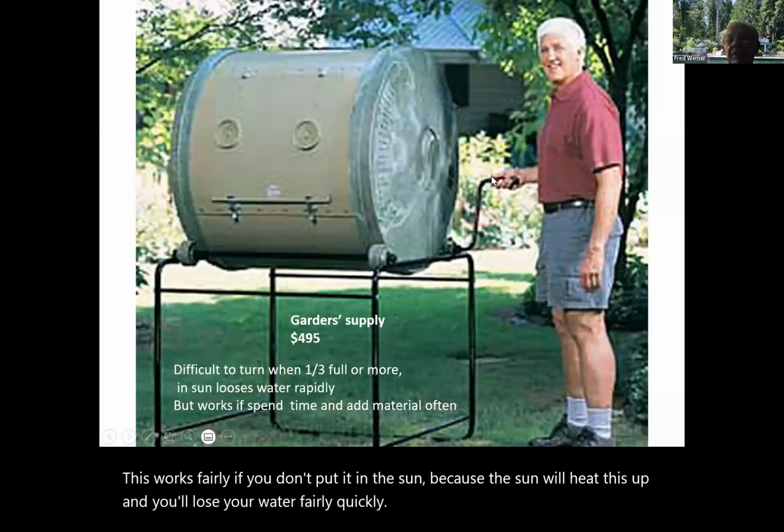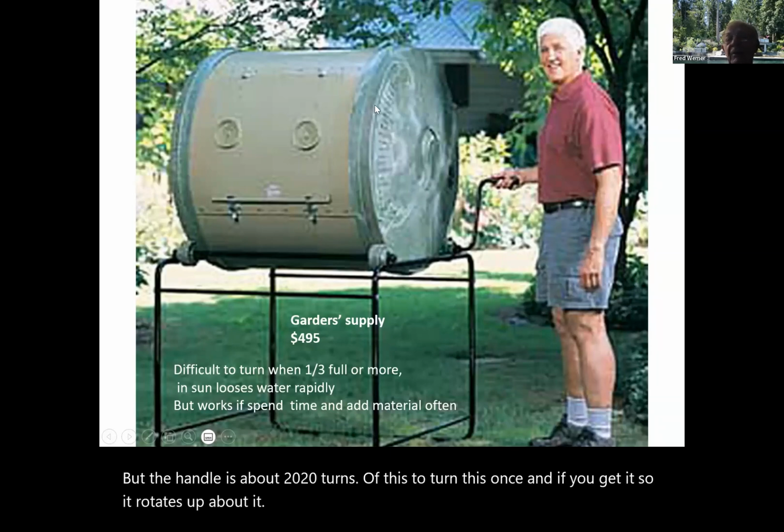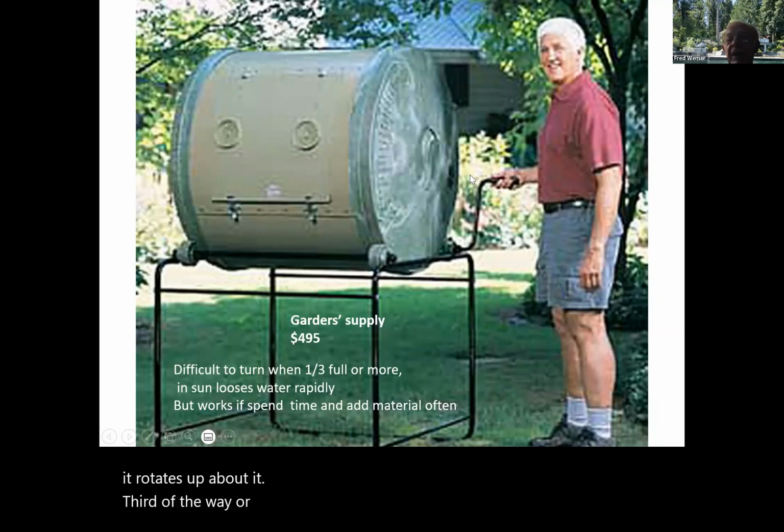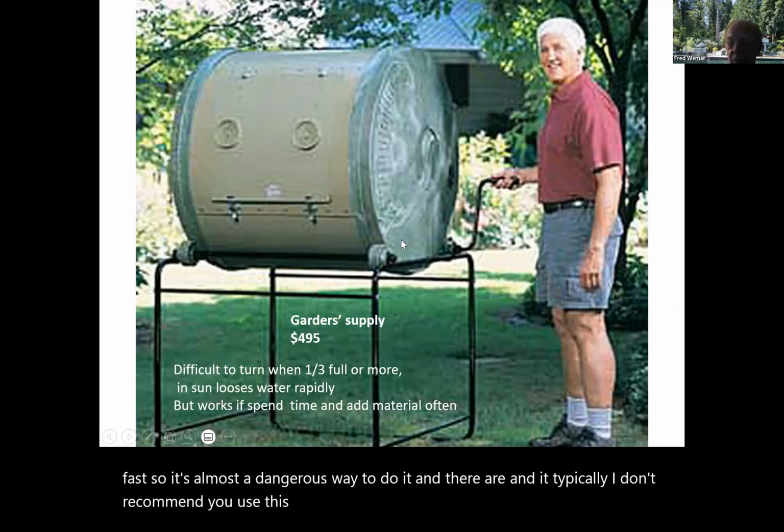But the handle is about 20 turns to turn this once. And if you get it so it rotates up about a third of the way or halfway, and let go of the handle, it spins around really fast. So it's almost a dangerous way to do it. And typically, I don't recommend you use this bin, although they were highly advertised.